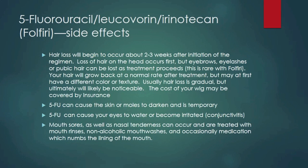Hair loss will begin to occur about 2 to 3 weeks after initiation of the regimen. Loss of the hair on the head occurs first, but eyebrows, eyelashes, or pubic hair can rarely be lost as treatment proceeds. Your hair will grow back at a normal rate after treatment, but it may at first have a different color or texture. Usually hair loss is gradual, but ultimately will likely be noticeable. The cost of a wig could be covered by insurance.